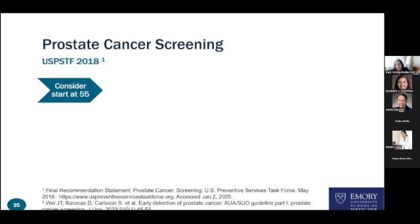It's kind of with that basis that these prostate cancer screening recommendations were made. So 2018 was the latest update by the USPSTF.